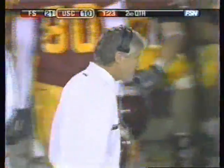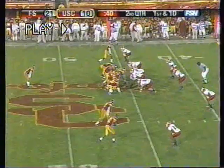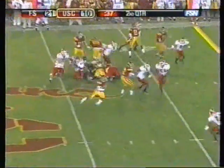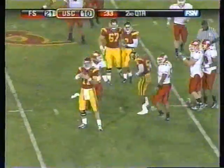Well, so far the Bulldogs just reaching into the hat and coming up with aces. Boot point. First down at the 45-yard line. Reggie Bush starts to the right side. Tries to bounce it outside. And again, a big-time tackle.